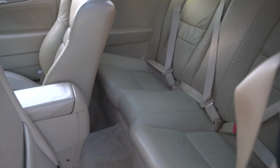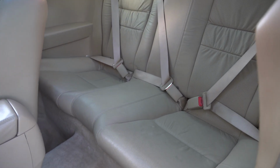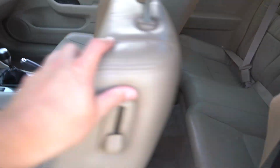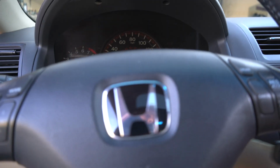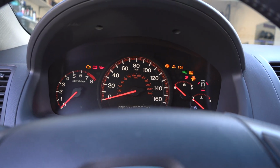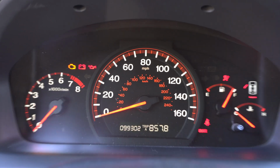The back seats, I always joke with my grandpa, we think it's funny how nobody has ever really sat in the back seats. The car's really neat. It's got a real good sound to it. We got the WeatherTech floor mats, just trying to keep everything as nice as possible and easy to clean, since it was my daily for a really long time. Pop this on here. You can see 99,000 miles.